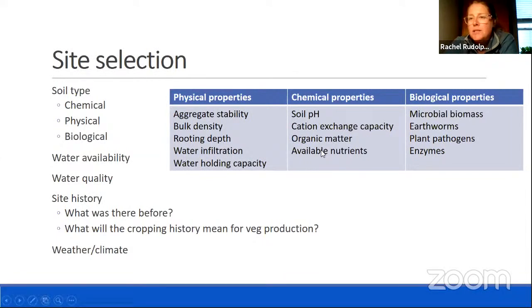And then thinking about the microbiology, the microbial community, earthworms, plant pathogens. It's not all good, right? Enzymes. And then water availability, water quality.